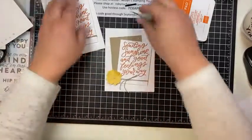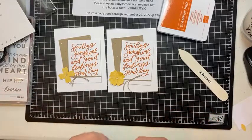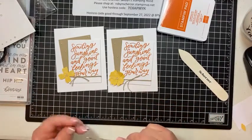There's the first card we did this morning at Coffee and a Card. Very simple, very pretty. And I do like it better with the double. So thank you, MB, for that suggestion.